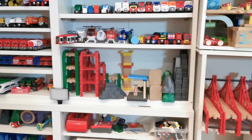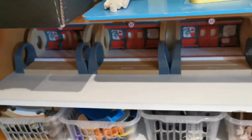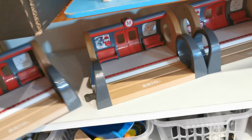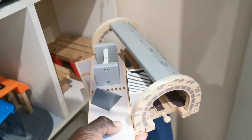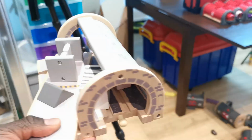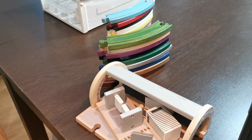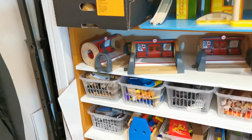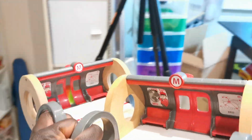Yeah. What else can we choose to put on this? Oh yeah, of course. We should get the stations. What do you think? You know what I really love is this station. What about if we put this underground station? Yeah. I love it too. And it's from Big Jigs. Amazing. It looks very realistic. And what about if we mix it up with the Brio stations? Okay, let's take 2 stations. I think they're going to make a perfect fit.